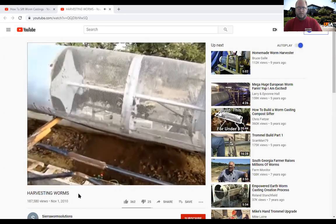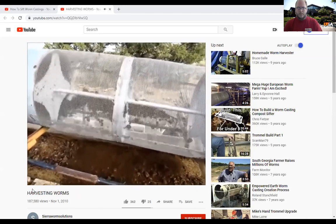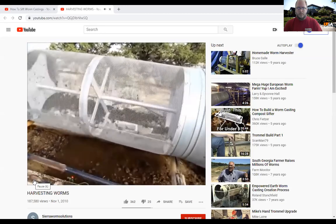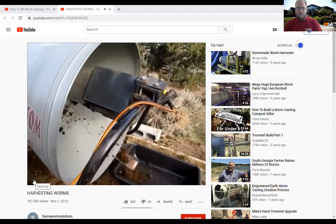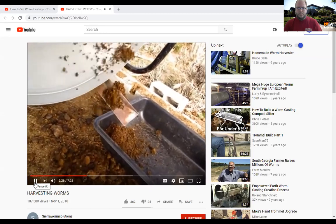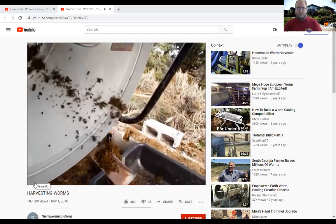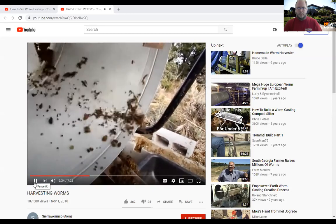Okay, so here we go. We've thrown another pitchfork of worms in. They're working their way through the screen. All of the small stuff is dropping through. Coming back to the working end, the big nuggets drop off to the side, and the worms are all riding a little slide up the side and dropping off on the far side.